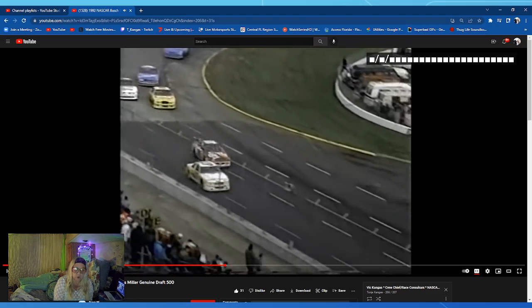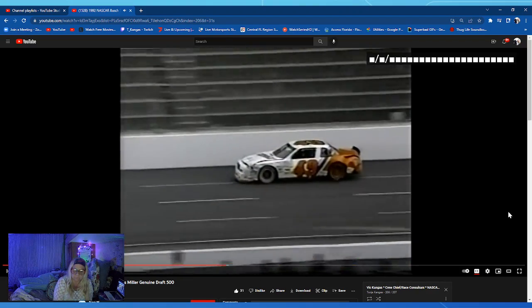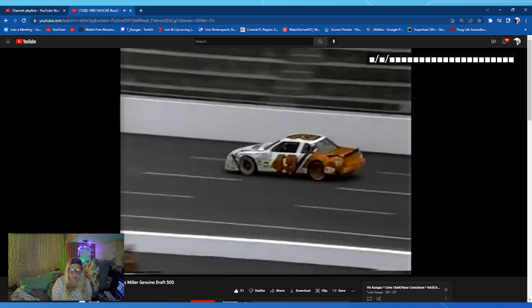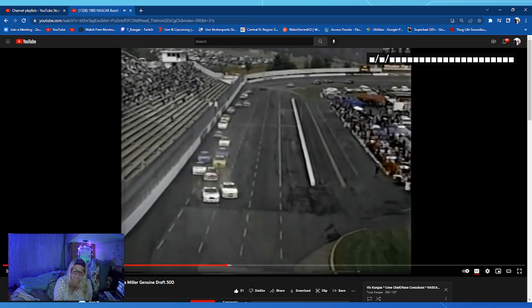Here's the run back to the flag. Little Nemechek hangs on. Kenny Wallace, Bobby Donner. Oh, Kenny bumping him, giving him a bumper. Lap 63, we go right back to caution. And Ferree's car, a little banged up, but not too bad. Have another look. Here he comes.